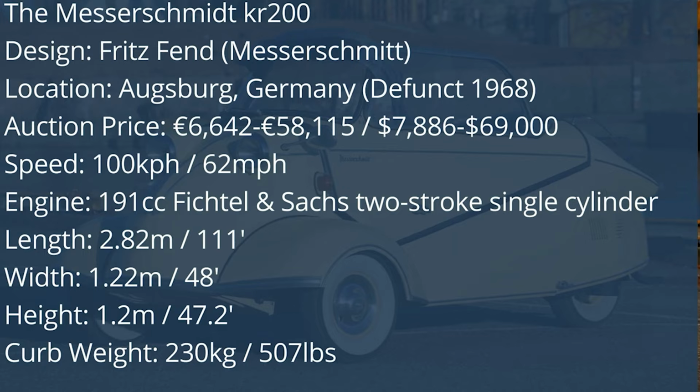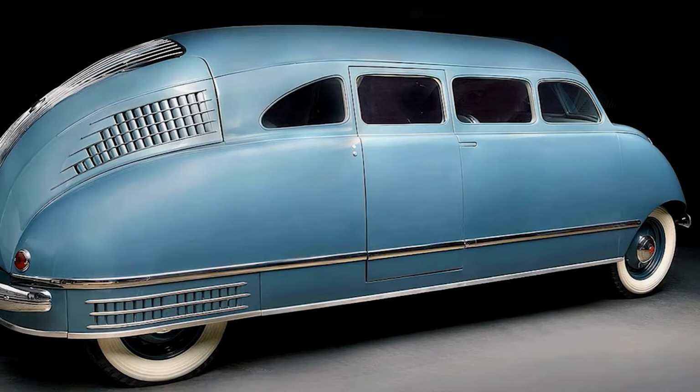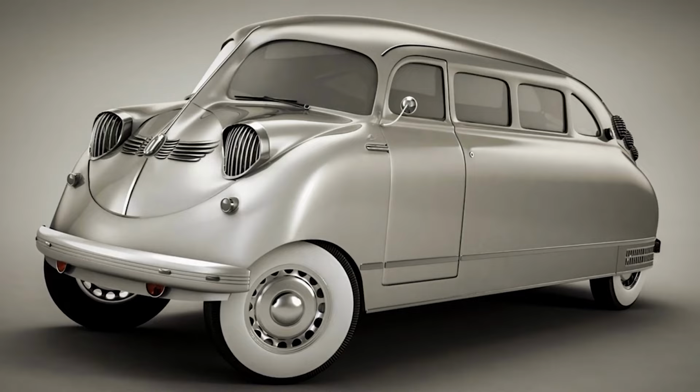Manufactured in the 1930s and early 40s by William Stout, a former executive at Ford Motors, the Stout Scarab is an American automotive engineering product. The Scarab boasted innovative features meant to optimize airflow and reduce wind noise.